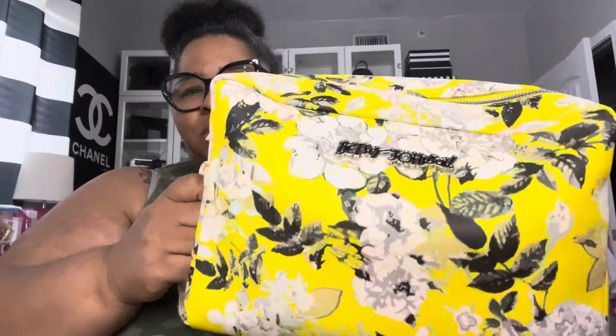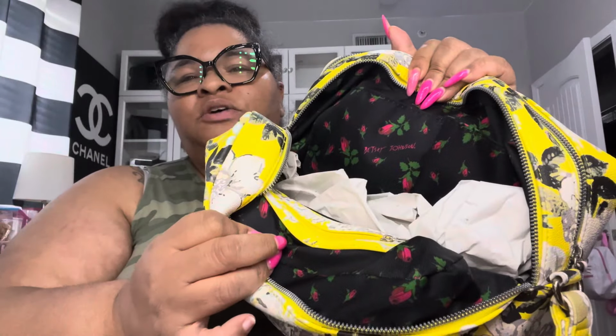I'm going to sell this. I carried it one time. It has a double zipper and look at the cute inside with the infamous Bessie Johnson print. If you're a Bessie Johnson lover, you remember that print. But yeah, I'm going to sell this.